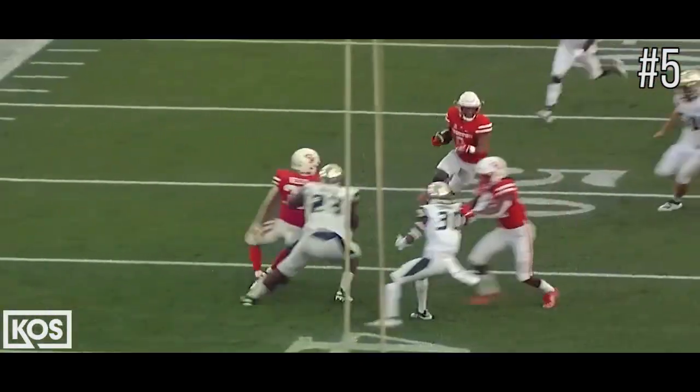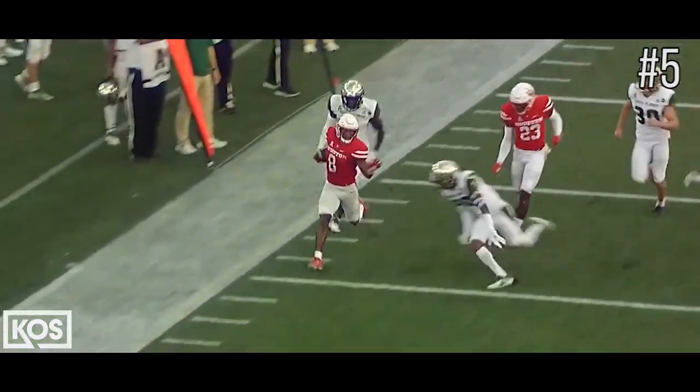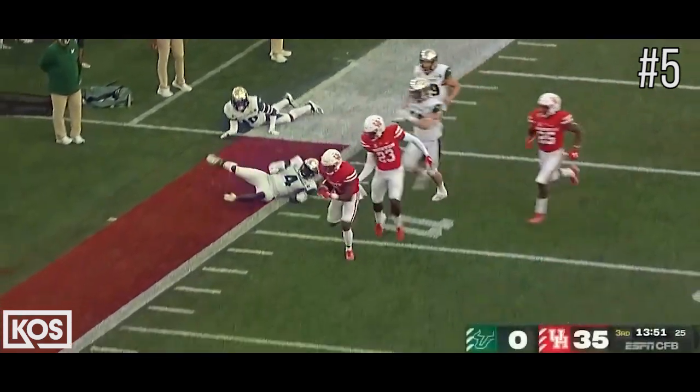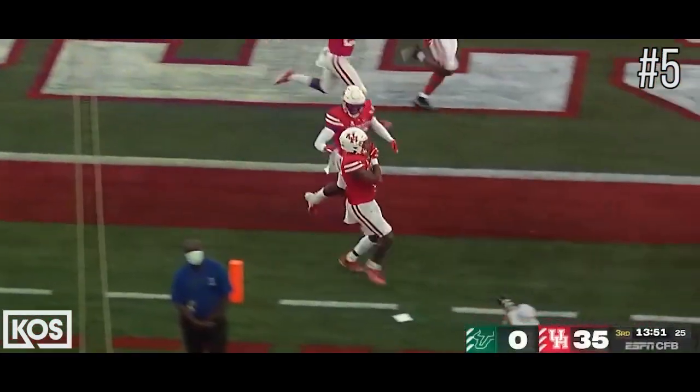They always say secure, set, score. That is just what Marcus Jones did. He caught the ball. He set the return, and now he's going off to score. Great job. Houston Cougars now up 35-0.